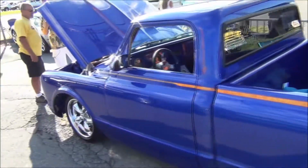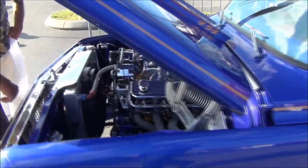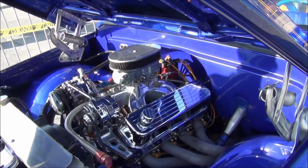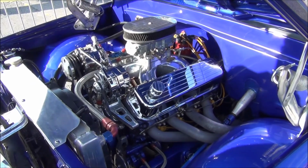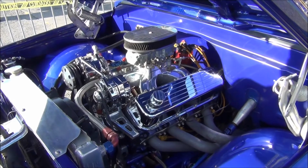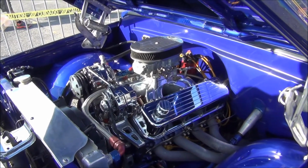Let's step up here and take a peek at this big block in this thing right quick. I'm looking at a polished air gap intake with a Demon carburetor. It's got some nice big block valve covers here, the AC. There's a lot of polished parts under here, buddy. Yes, sir. There's a chunk of change just in the suspension. I got the 18-inch wheels on the front, and then I got 20s on the back.